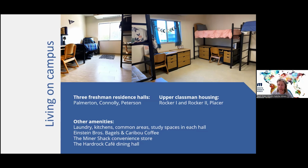And then we also have our dining hall, which is buffet style. We have a Miner's Shack, which is a convenience-style store. We also have a 24-hour convenience store that's available to students for midnight snacking. And then we have a coffee shop that serves bagels and sandwiches, and of course, coffee. Coffee is going to be very different here than it will be in Spain.